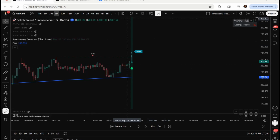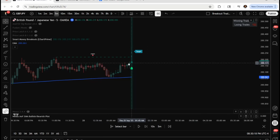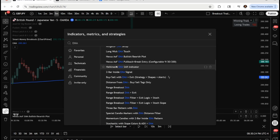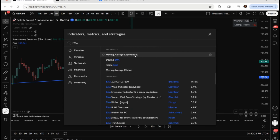The first indicator we will add to the screen is going to be the smart money breakouts. It's going to be this one right here. Go ahead and click on that one and add it to the screen. The next indicator we will add to the screen is going to be just a standard EMA. It's a moving average exponential right here. This is just a TradingView built-in indicator.